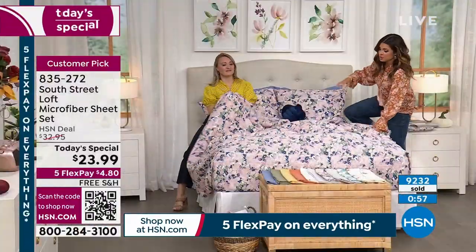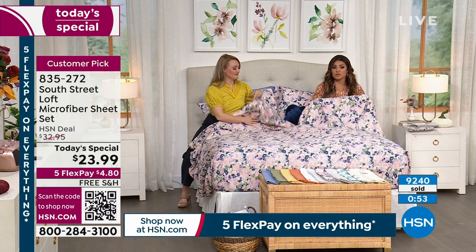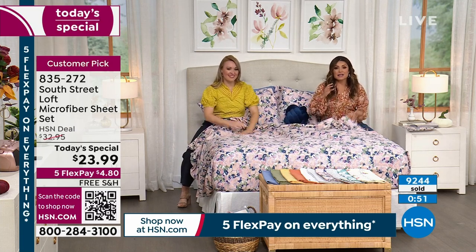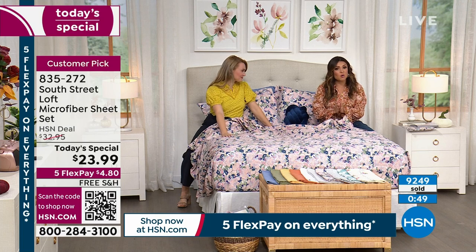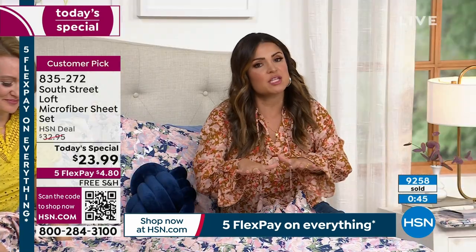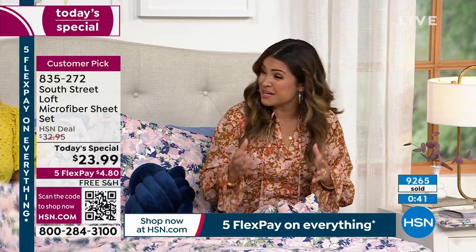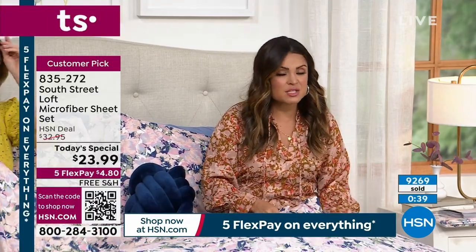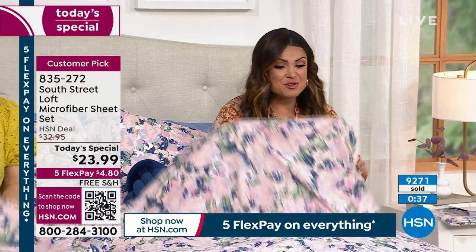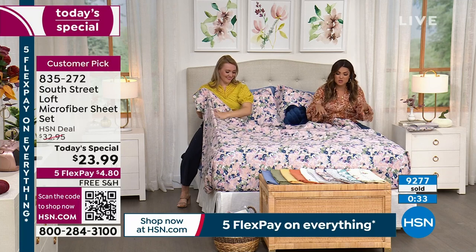Everything's affected. If you are of that group like I am, and you've never experienced South Street Loft with the microfiber, I'm telling you, you gotta get them home. Do the flex pay, do the $4.80 flex pay, just so you can get your hands on these and feel what we're talking about. There's a reason people rave about these. Yes. They collect them every time the new palettes and the new patterns come out. We grab them, we do fun spring and summer and fall and winter.